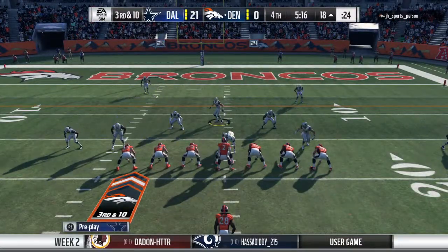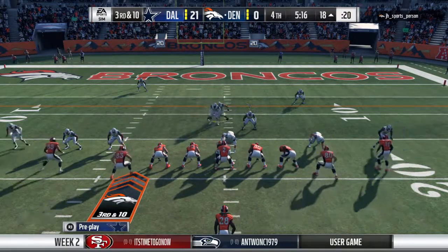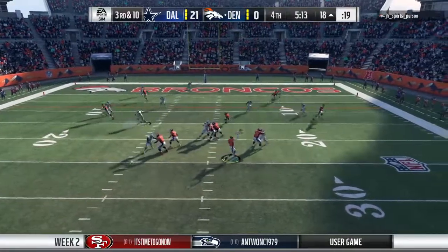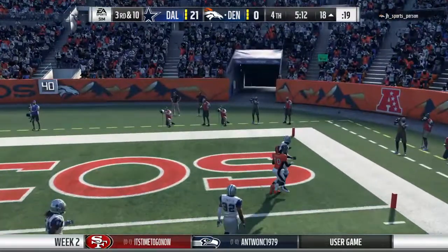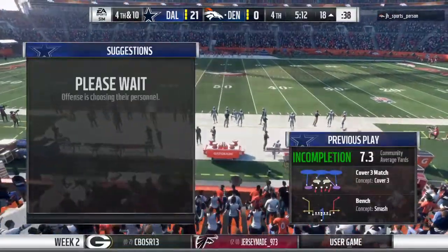All right, now look at 56. Here we go now. Watch it now, Barney. Leopard. They're going to look to throw. And that will be incomplete as well. I think that was a good job there defensively.